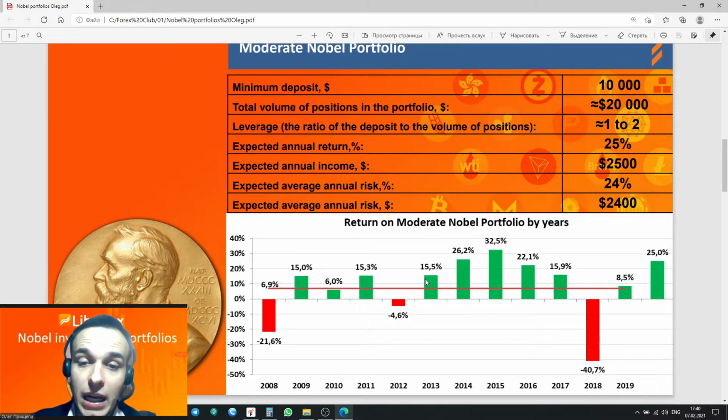If we look at almost all of the years starting from 2008, we had only 3 years closed with loss. But in fact, we still have very good profits. This year has brought us more than 25% of income. If we speak about the average annual risk, it's not more than 24%, and its maximum risk was 40%. So it means that you should have a good return with completely clear and calculable risks, and you know what to expect from the market.